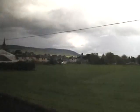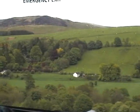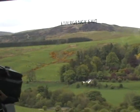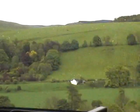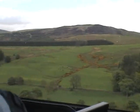Leaving Moffat. Probably, I'm not sure. Town behind us. And here's the river. On the road from Moffat to Scotland, the scenic route. And you can see the yellow gorse bushes there. On the hills.